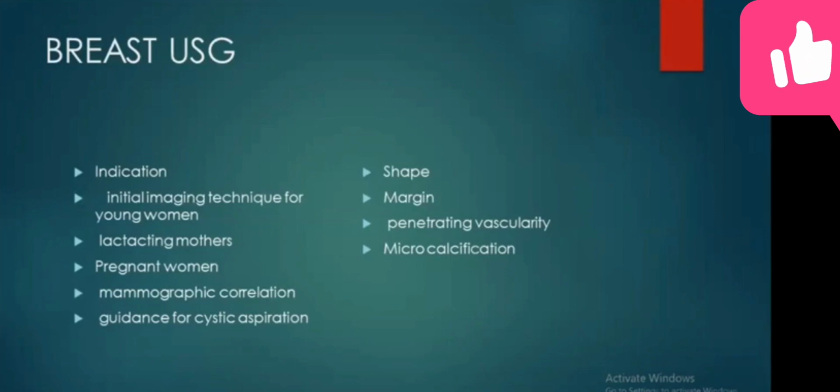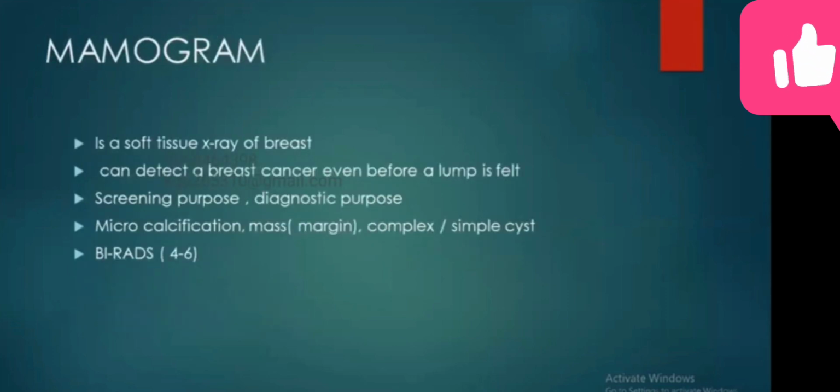These are some of the symptoms, observations, and images that we get if we are suspecting a malignancy. A mammogram is also a soft breast tissue imaging. The best thing is that it can detect a cancer even before a lump is felt. It gets used either for screening purposes, like if there is a family history of breast disease. A woman can do a routine mammogram every 2 years. Here also we look at the margin, and if a simple cyst is present, you can do a fine needle aspiration for cytological studies.